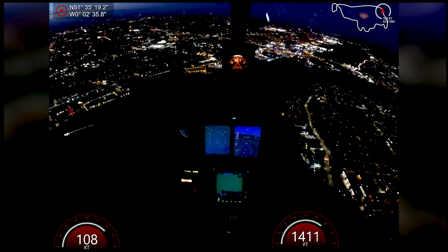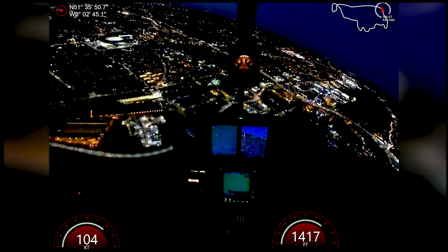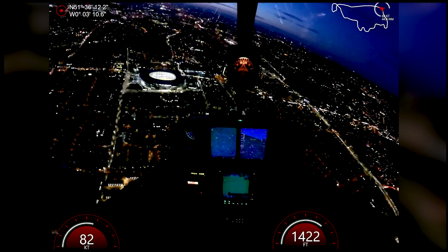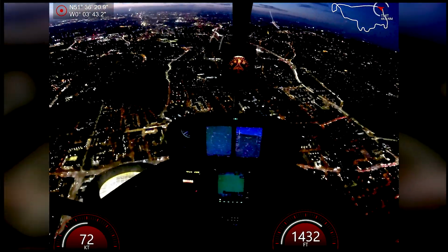We're now clearing the London control zone up towards Banbury Reservoir, and with that we've started to turn around to the west. We're also going to make the most of the fact we're outside of the controlled airspace and climb up to a slightly higher altitude as we head westbound towards Denham.